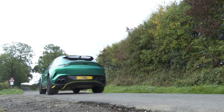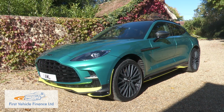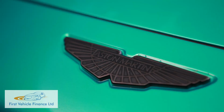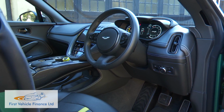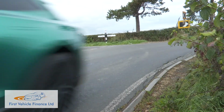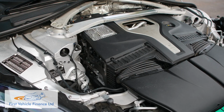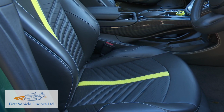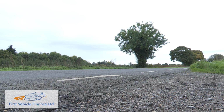The DBX is a last throw of the dice for Aston Martin. This super luxury SUV simply has to succeed for the brand, and it certainly has wider appeal than anything the company has produced in its entire history. Virtually all the basic chassis technology and handling development here is Aston's own, though the rest of the engineering is Mercedes sourced. And the brand has delivered a whole new standard of cabin quality. If this car doesn't work for Aston, then it's hard to see what else will.